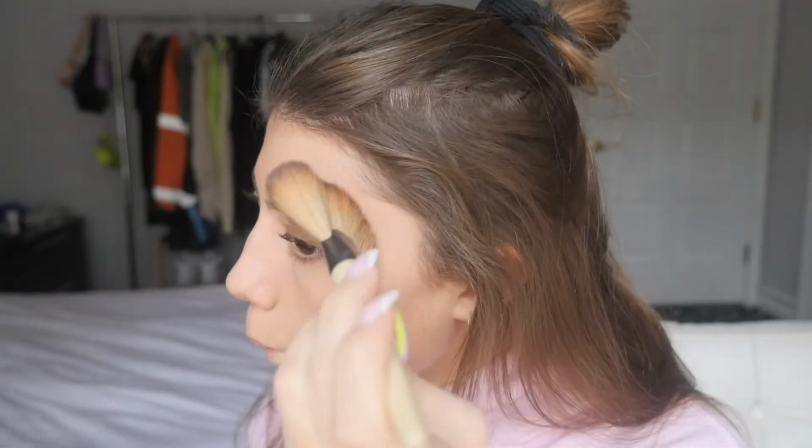And sometimes I'll even bring it up here if I really want that extra glow, so we're being extra today. And obviously this is personal to you, so however you like to highlight your face, go for it. Sometimes I'll even go up to my forehead. It really just depends what I'm in the mood for. When it comes to my natural everyday, this is usually where I like to leave it off. So as you can see, we got that.